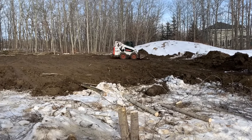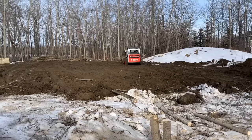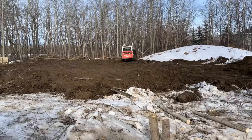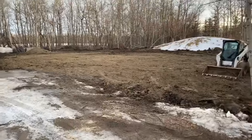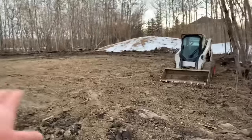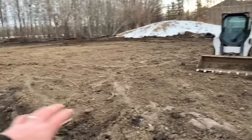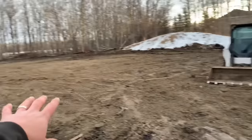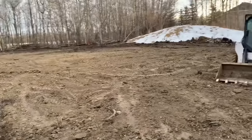Got some Bobcat work going on. Lots of fun. We're going to get her yet. So as you can see, this is really starting to come together now. We've got the clay spread in this area, and obviously we'll dress it up with gravel, but this will be the longer driveway into the three doors at the front of the shop.